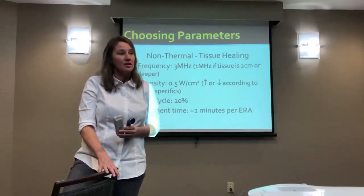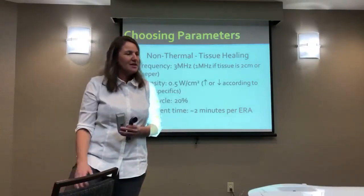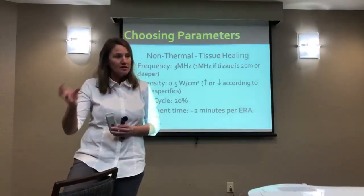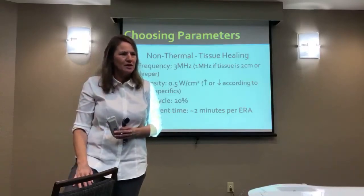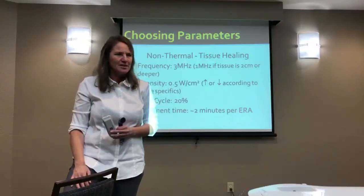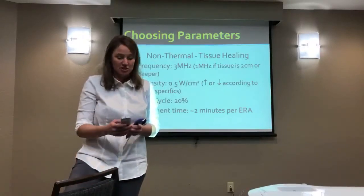But if you have a target on somebody who has a calf strain or something like that, and you want to do ultrasound, if I could avoid directly over a bulging varicose vein, I probably would. Not necessarily because I think I'm going to harm it, just because I don't know. You know what I mean? More because of lack of knowledge than anything.